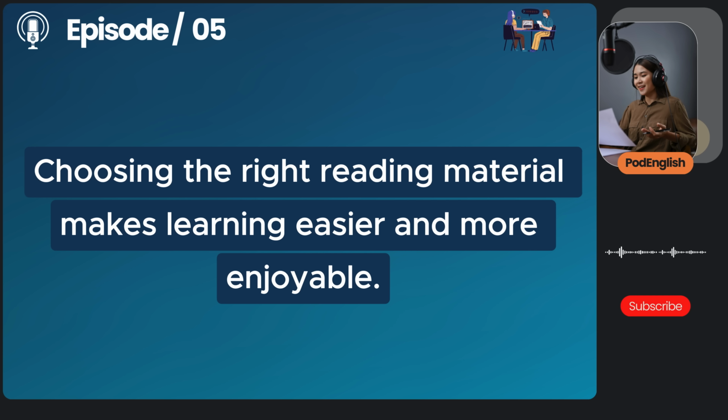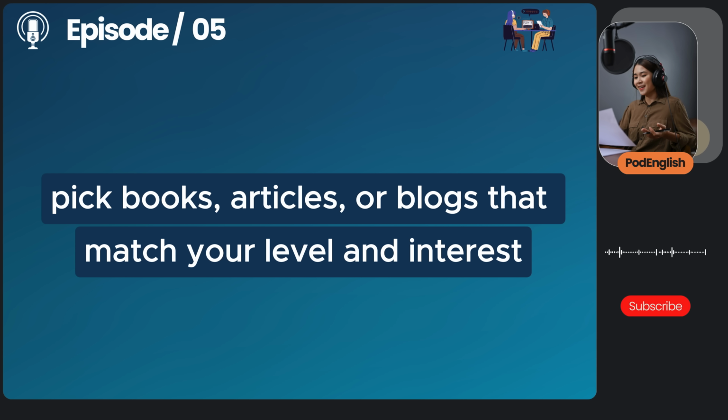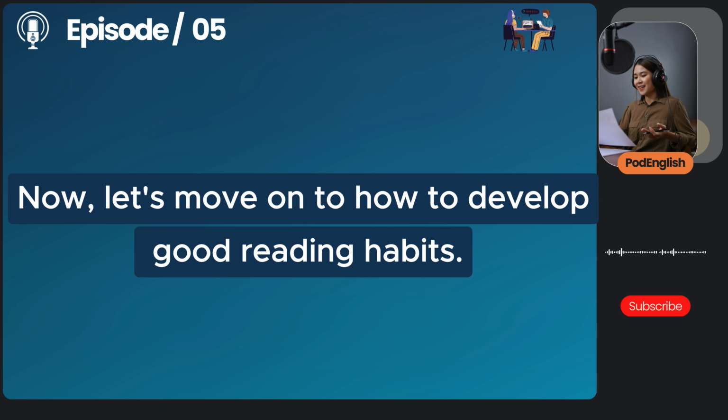Choosing the right reading material makes learning easier and more enjoyable. Pick books, articles, or blogs that match your level and interest, and try different formats to improve all aspects of your English. Now, let's move on to how to develop good reading habits.